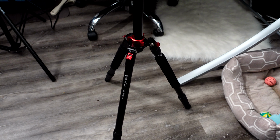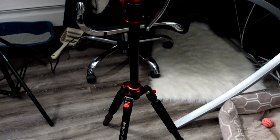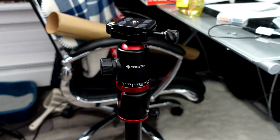Right now it's on its little handheld tripod thing that I use when we go walking around and film stuff, which we haven't done a ton of. For tripods, I use this Geekoto tripod. It is the X25 Defender. For the price point, it was absolutely amazing. This thing is sweet. Love it. Absolutely love it. Get that on Amazon.